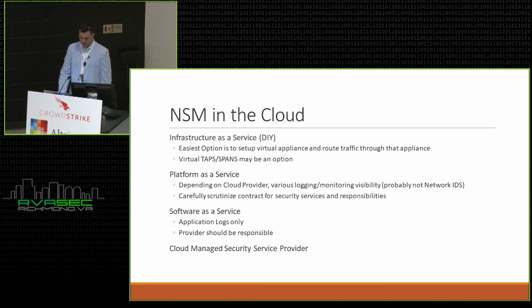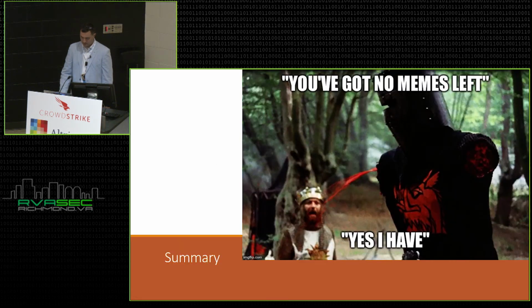All right, so infrastructure as a service is kind of like DIY. Platform as a service is kind of in that middle gray area. And when you do software as a service, you really don't have much visibility. You might get app logs, but you're not going to get things like OS logs in software as a service. However, there are now cloud managed security service providers that can help out with things like visibility and doing NSM in the cloud.